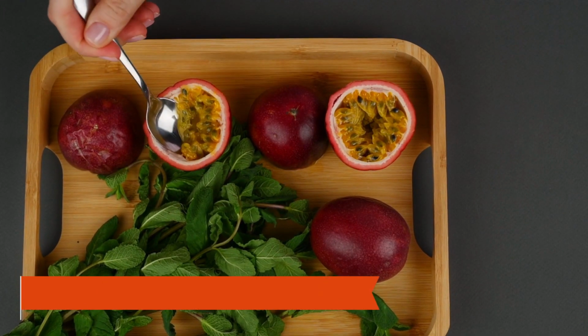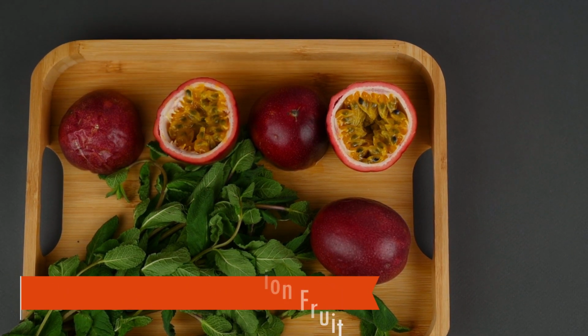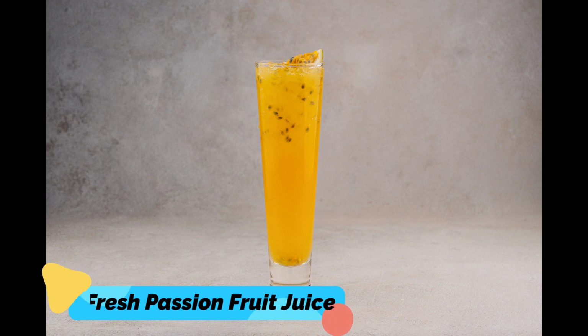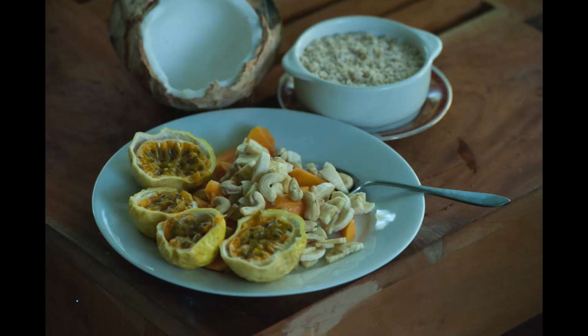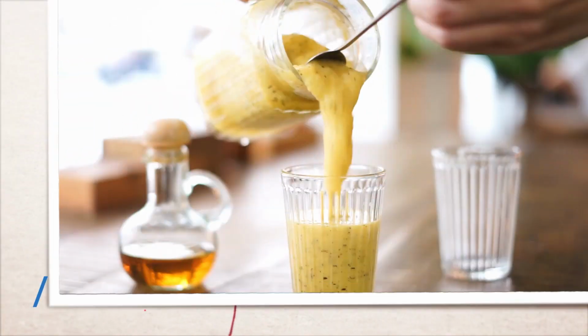Now that we know about the benefits, let's explore some of the best ways to use passion fruit. Extract the seeds from the fruit, blend them with a bit of water and honey, and enjoy a refreshing and nutritious passion fruit juice. Add passion fruit seeds to your fruit salad to give it a tangy and exotic twist. The seeds' unique flavor pairs well with other fruits like mango, kiwi, and pineapple.